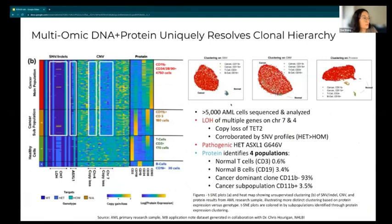And last but not least, I just want to give you an example of the multi-analyte analysis approach that we have done in a primary AML sample. So we collaborated with Dr. Chris Horrigan from NIH, and he provided a primary AML patient sample known to have chromosome 4 and chromosome 7 copy number loss. And then we ran Tapestri on both DNA and protein, using a 45 amplicon panel and a 6 antibody panel.